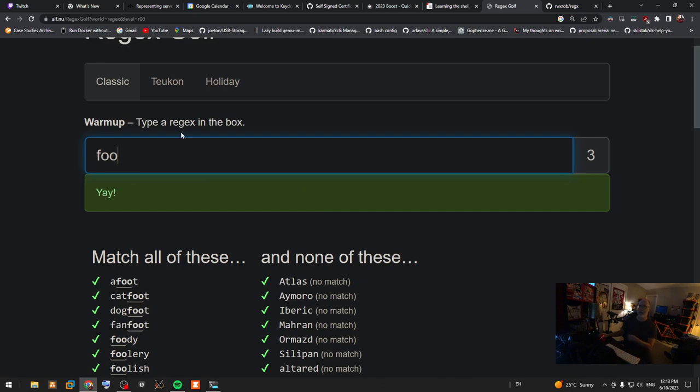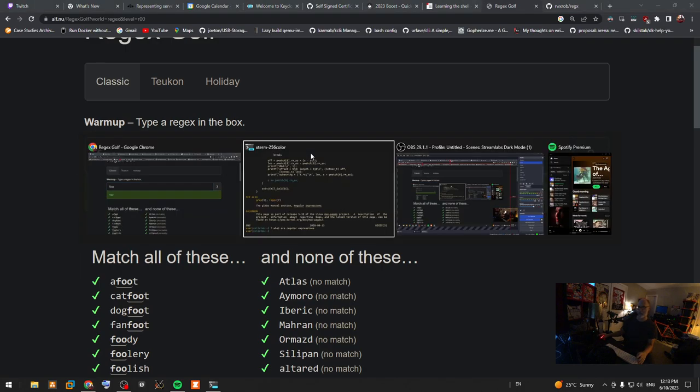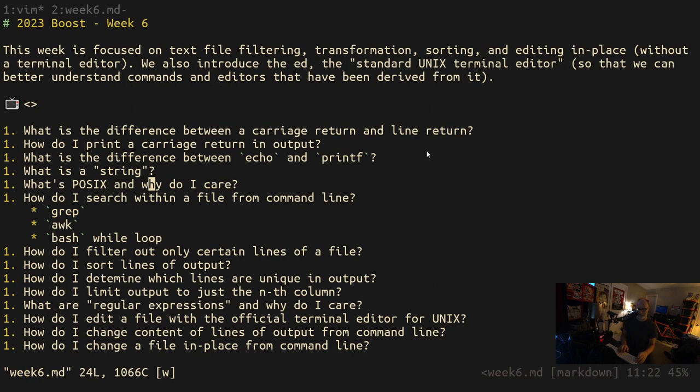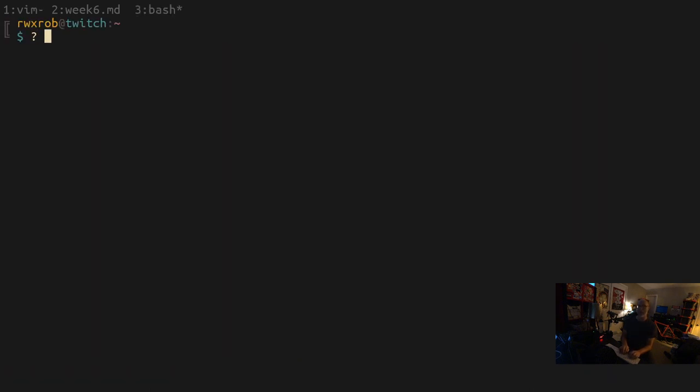So you can go out to regex golf and learn more about regular expressions. As I said, I told you which versions to learn and why. And POSIX, let's talk about that for a second. So what is POSIX? I'm not going to get deep into what POSIX is right now. I'm going to stay very, very surface level.